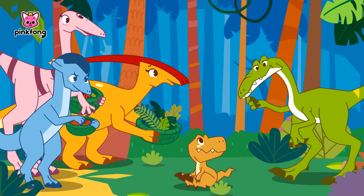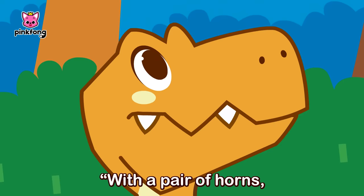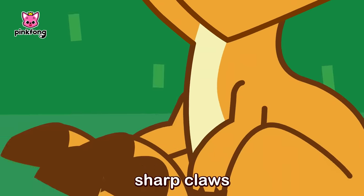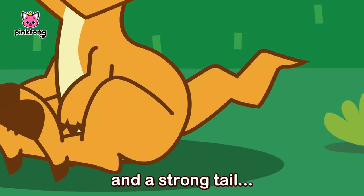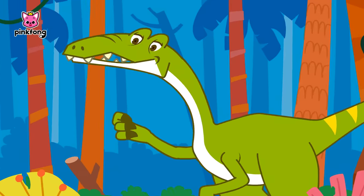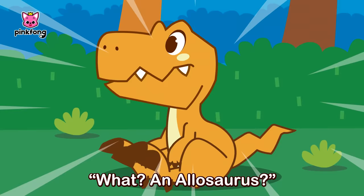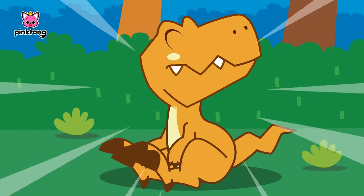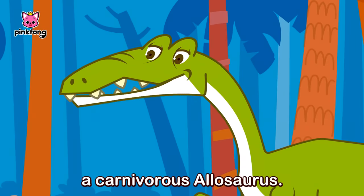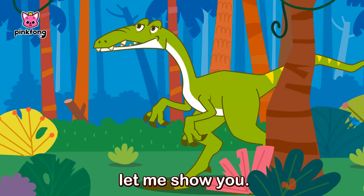Huh? The wise old Troodon. With a pair of horns, pointy teeth, sharp claws, and a strong tail, this dinosaur is... What? An Allosaurus? That's right. That baby is a carnivorous Allosaurus. If you don't believe me, let me show you.